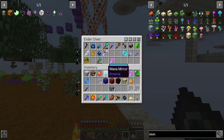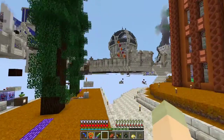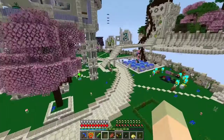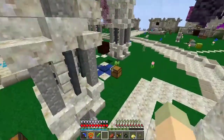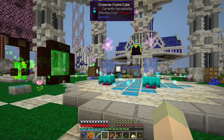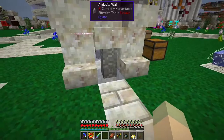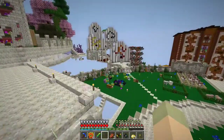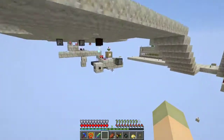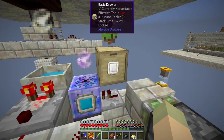I definitely need to find methods for using the mana. I mean, we're still making a bunch of terra steel for our beacon over there. And we need to make some elementium, which will consume a lot of mana. Uh-oh, where are all of my mana tablets? Let's check the last thing I made. It's not there. Something's broken.